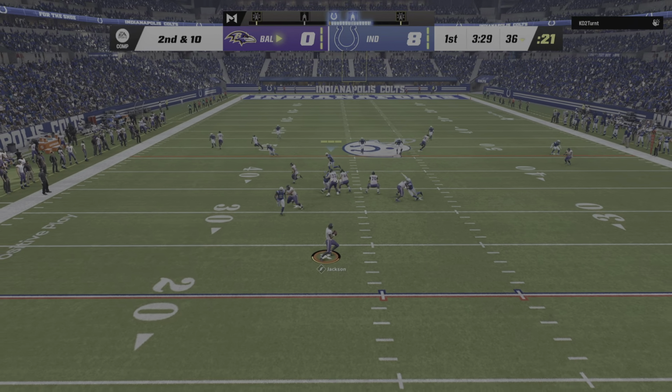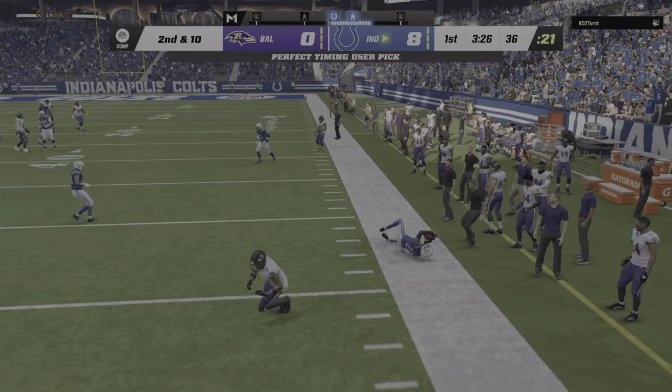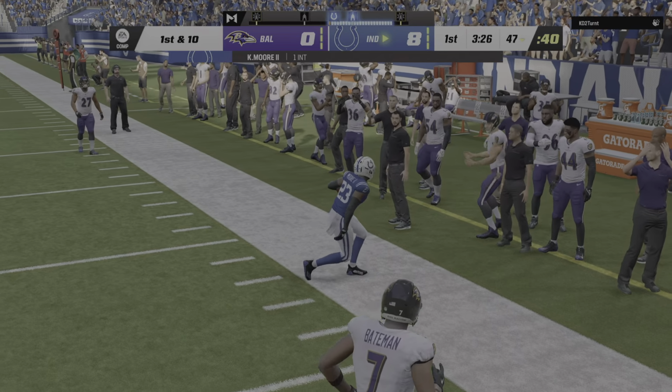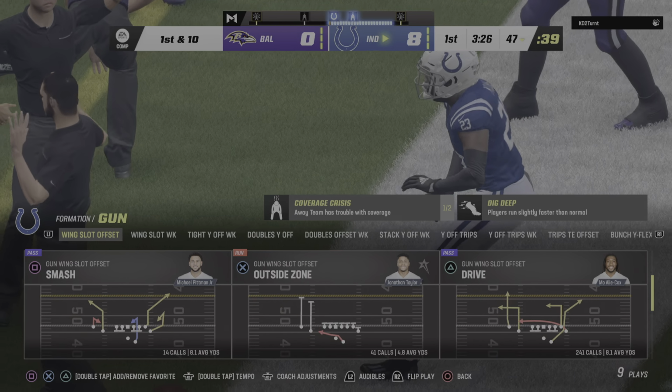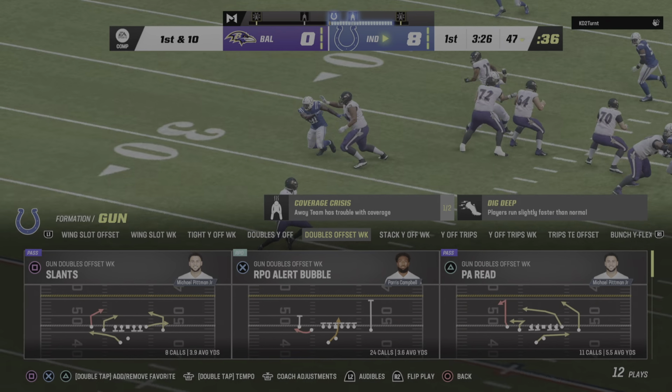Throwing again on 2nd and 10. Jackson. That's for Bateman, and it's intercepted. Picked up by Kenny Moore. And the Colts are going to take possession here at their own 47-yard line. Well, that's a drive killer right there. Not a really confident throw either. This one was kind of up for grabs, and it's going to come down the hands of the wrong team.